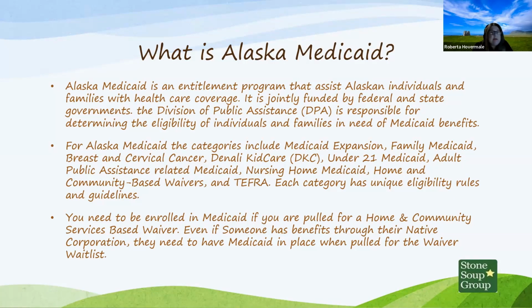For Alaska Medicaid, the categories include Medicaid expansion, family Medicaid, breast and cervical cancer, Denali KidCare, under 21 Medicaid, adult public assistance, related Medicaid, nursing home Medicaid, home and community-based waivers, and TEFRA. And each category has unique eligibility rules and guidelines.